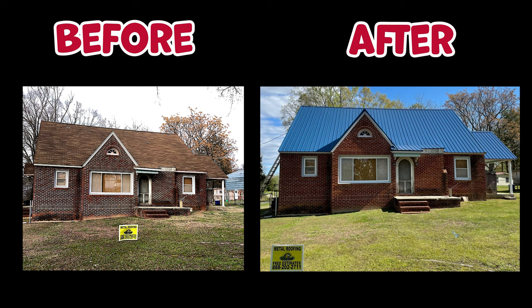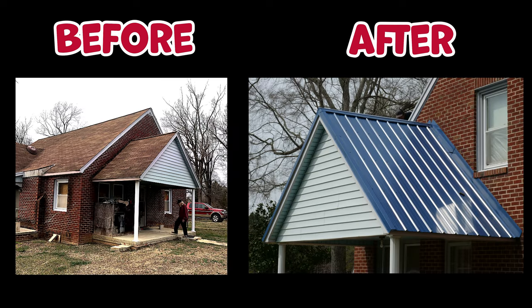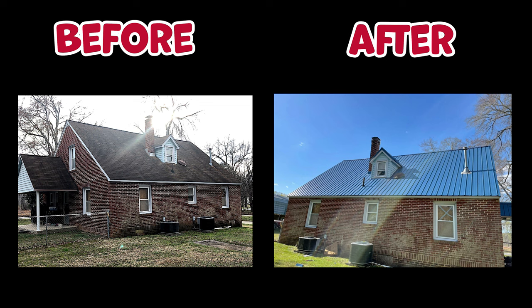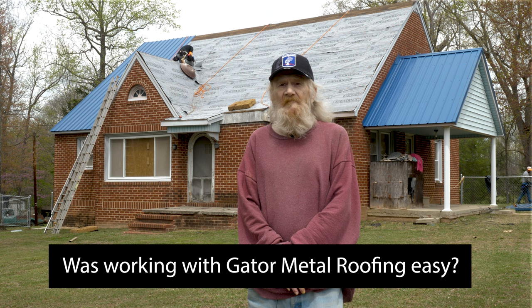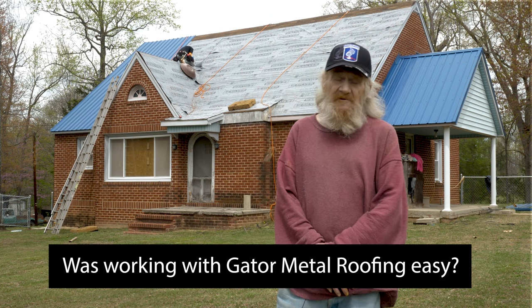That single roof been around about 24 years, 4 years past its expiration date. And I just decided, you know, I need to get a new roof on. And I chose metal because it's going to last longer than shingles. Was this process easy? Yep, it really was.